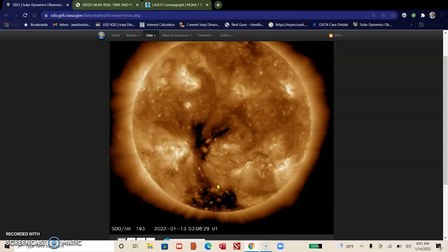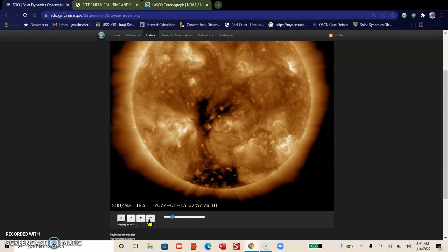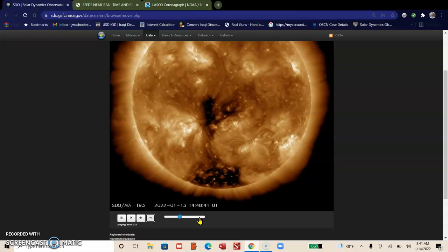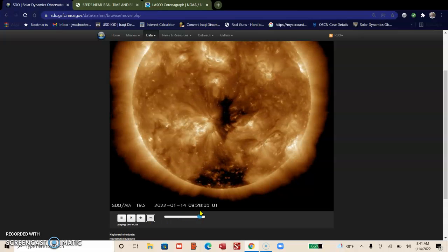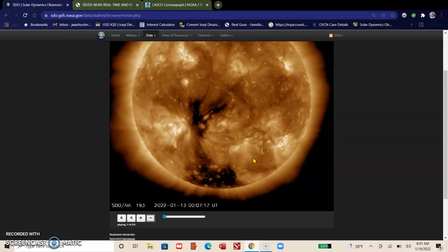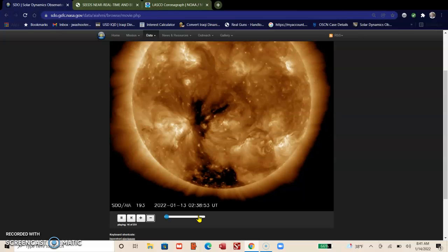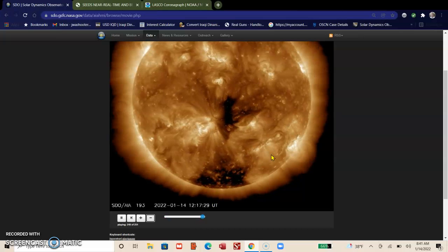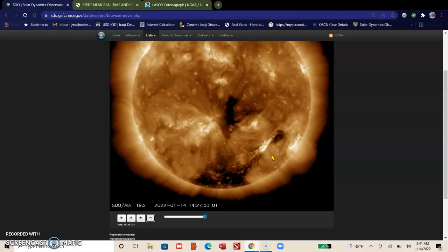Wham! Look at that shock wave. Did you guys see that? There, let me slow this down just a little bit. Slower once. Slower twice. Get us to the meat and potatoes. Now, this was a coronal hole that's throwing a lot of stuff at us, and this is very deep. Ooh. Did you guys see that? Let's see that again. Watch this. Oh, that's just gorgeous. Slow it down. Look at that. That is a solar tsunami.